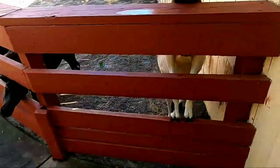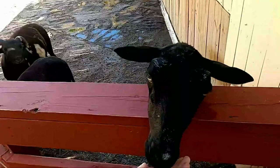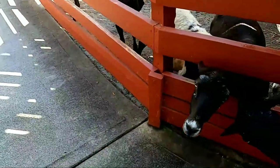Move, get out of my way. Look at Jeremy feeding the goat. Brenna won't feed any sheep. He really wanted some feed. I'm coming back. Calm down. Here you go. I got that on video too, by the way.